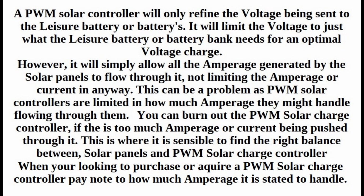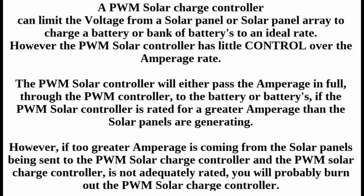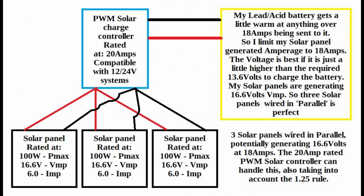So, using a PWM solar charge controller, you would have to wire your solar panels in such a way as to keep the amperage at a level that your batteries can handle without the battery or its connections overheating. In my personal case, with one 100 amp nominal 12 volt LiFePO4 battery, that's lithium iron phosphate, 18 amps seems to be the amperage limit the battery can take before things start to heat up a little. So, if I were using a PWM controller, I really wouldn't want more than 3 solar panels rated at 16.6 volts VMP and 6 amps IMP each wired in series, creating 16.6 volts VMP at 18 amps IMP.